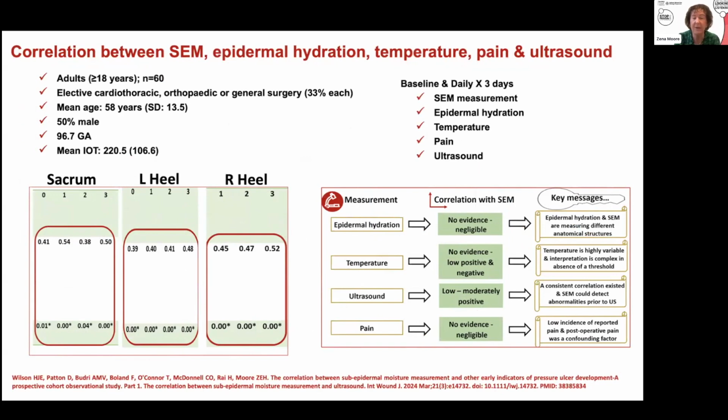And then looking at the correlation between SEM, epidermal hydration, temperature, pain, and ultrasound, our colleague Hannah Wilson conducted this study. So 60 patients undergoing elective cardiothoracic, orthopedic or general surgery with a mean age of 58, 50% are males, and 96.7% had a general anaesthetic with a mean operating time of 220 minutes. She did, as I said, the measures there, and what you're looking at here are the SEM at the sacrum, the left heel, and the right heel. And the right box explains.